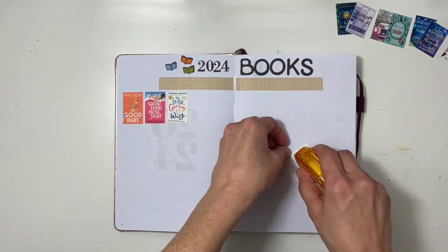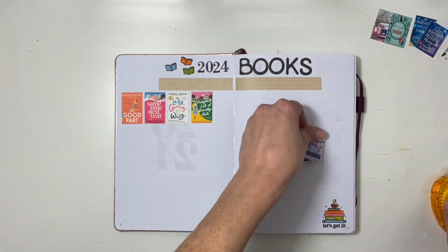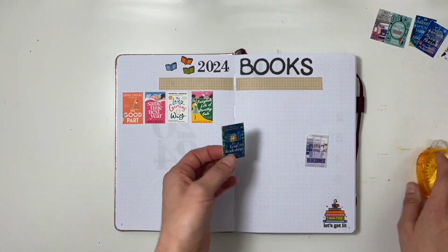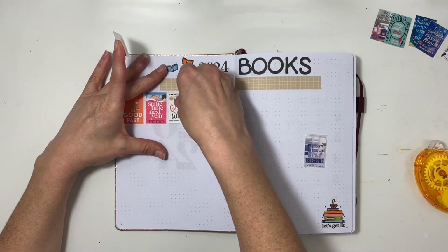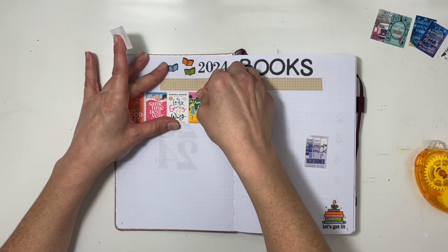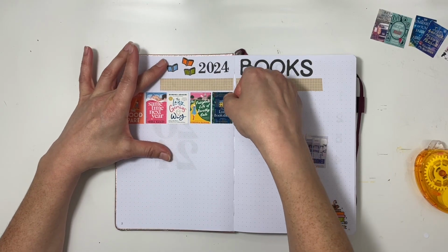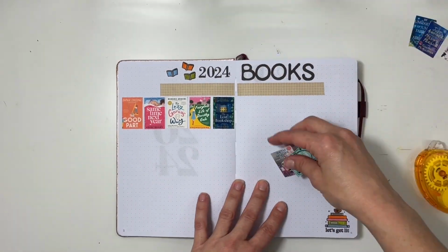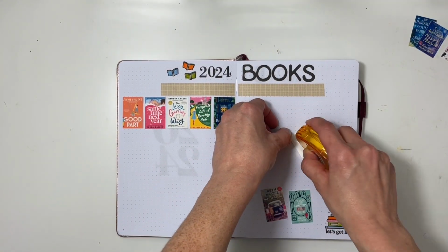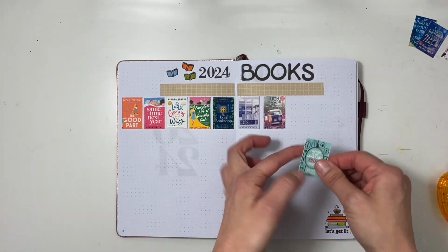Started off the year with kind of a time travel book, The Good Part, which I'm a little hesitant on time travel books. I don't remember what the book was called, but there was a book that was time travel in New York, and it really just rubbed me the wrong way. But this book did pretty good. I really enjoyed it for the most part. It was good.